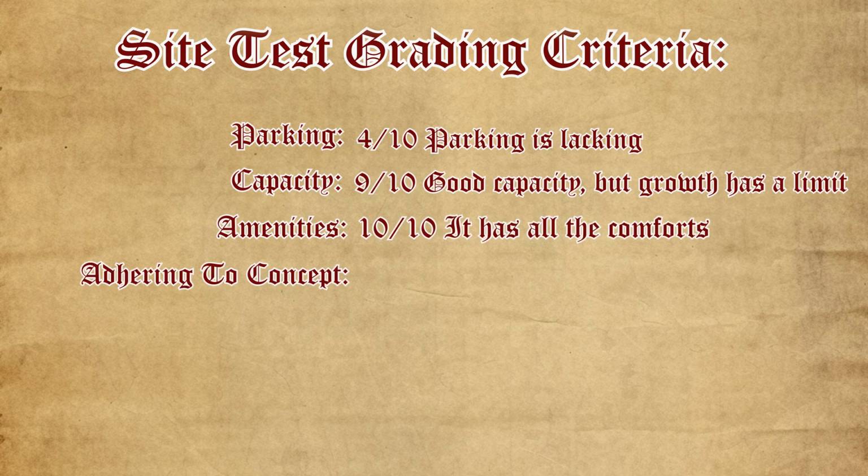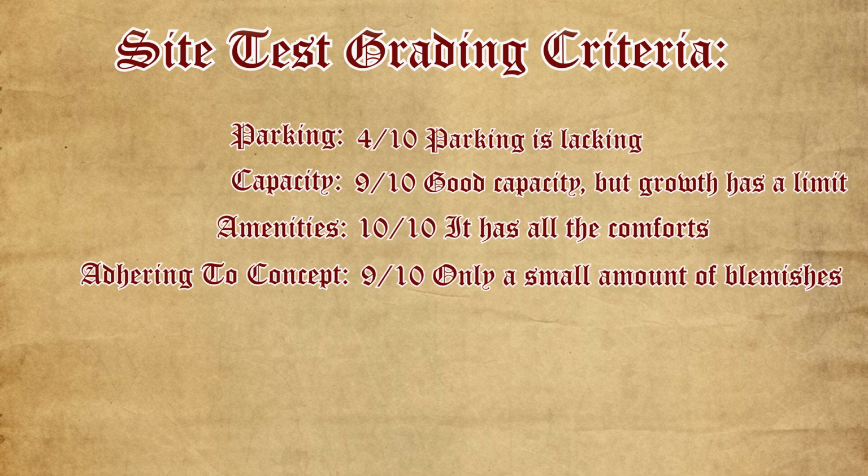So next up, the category is adhering to concept. My concept happens to be a shared living space kind of situation. And it perfectly fits, I think, the lodge here. So with the exception of a few things that are very visible, I would say it's a 9 out of 10.